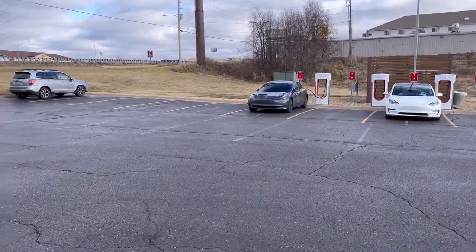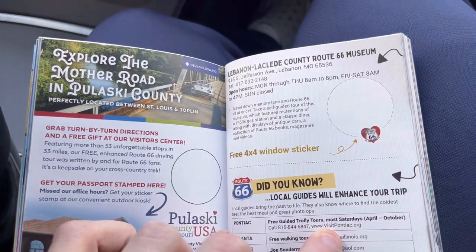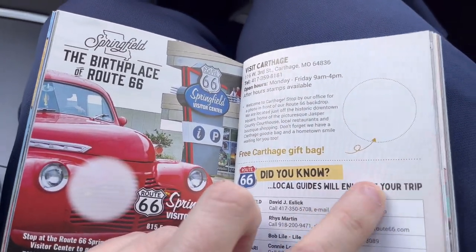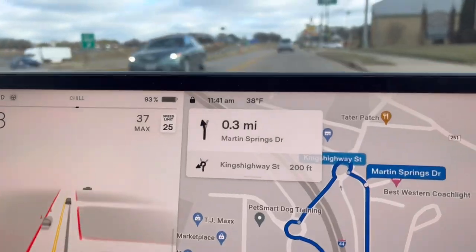Our next few stops will be all Route 66 passport stops. Check out some cool things, so stay tuned. I'm excited. All right, we're hitting all these: the little Route 66 museum, and then we're gonna hit Carthage for this little visitor center, and then we will hit this welcome center.